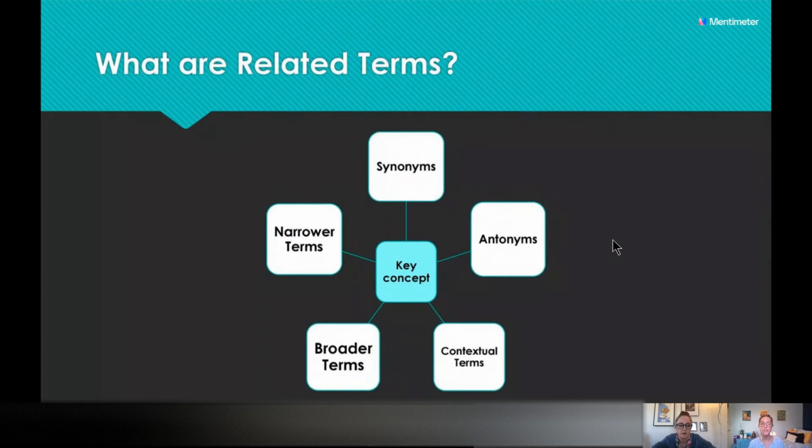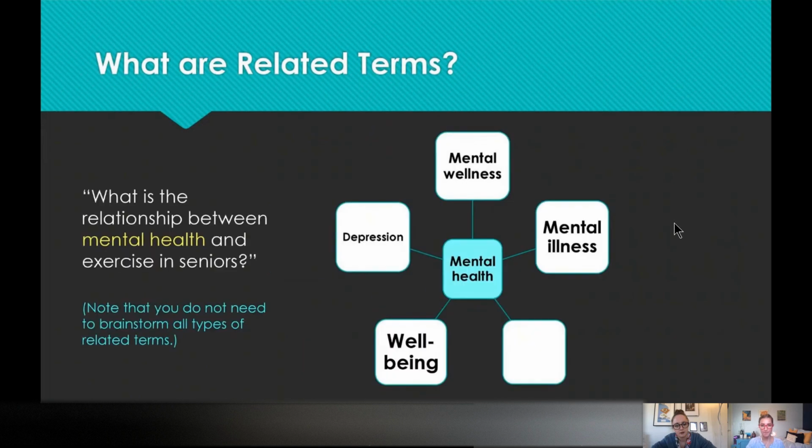There are a few different ways you can think about related terms. This is a map that shows sort of how I like to think about it here. I take my key concept and then I consider what are some synonyms for this concept? How else could I phrase it? What are antonyms? And I'll show you how they could be relevant momentarily. Depending on your subject, maybe contextual terms would be helpful here or broader terms. And then maybe there are some more narrow, more specific terms that you can use to describe your subject as well. Let's look at some examples.